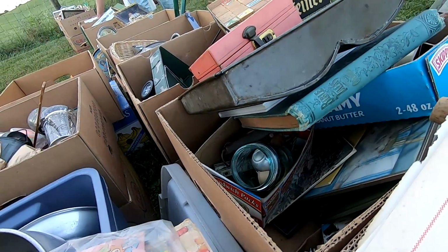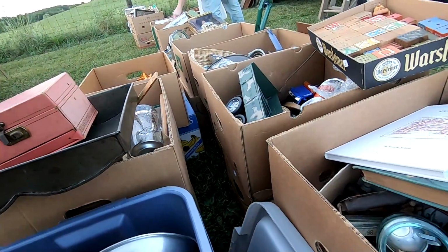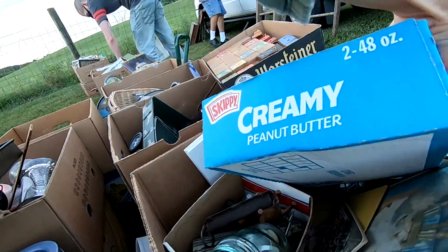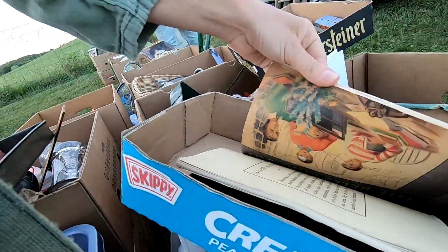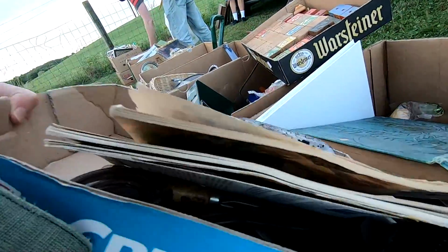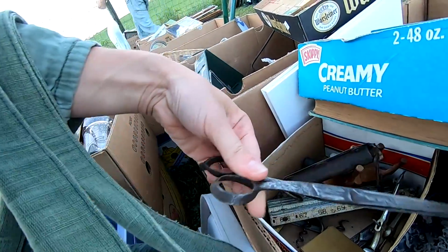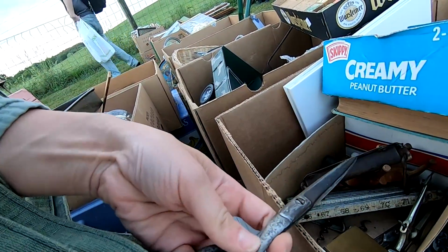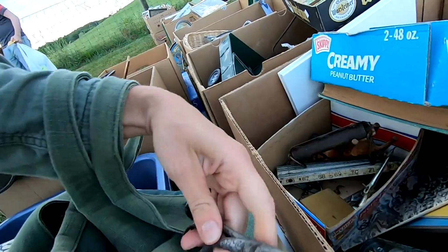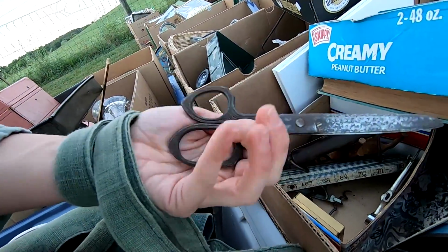Fun stuff to dig through. Oh, jeez. These are the kind of boxes that I like. Those are pretty. Cool. They have a neat look to them. We'll see what he wants. Just like that. I'll grab those too.